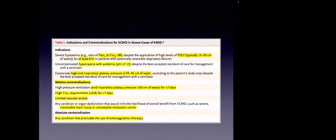Here I must say, in order to maintain carbon dioxide and pH, we should always keep in mind that the principles of protective ventilation should not be overruled. That means we should not have a plateau pressure more than 30. We should not have a driving pressure more than 15. We should not have a respiratory rate more than 35. And if within these limits we cannot maintain our carbon dioxide levels with an acceptable pH, then that will be an indication for ECMO.